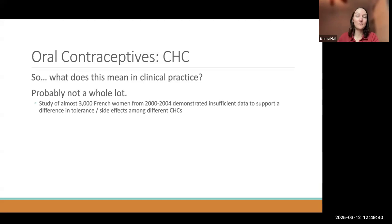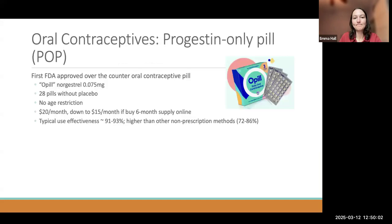And then if people are coming in and they're complaining of symptoms like breakthrough bleeding, or other symptoms, trying a different one and maybe having a little bit of a thought about, should I have one that's more anti-androgenic? Should I have one that has a different type of progestin? Is probably the most useful way to look at it.